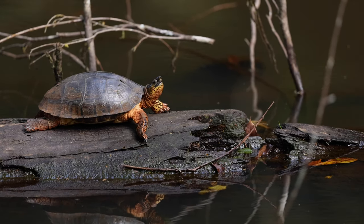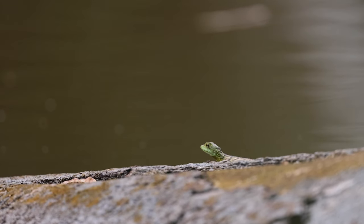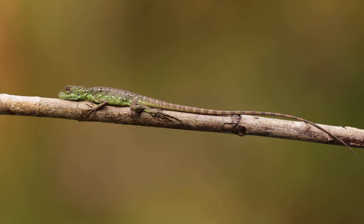And then I was trying to take some pictures of these lizards that can walk over the water, which is just amazing to witness. I didn't manage yet to get a nice video sequence. I hope I will this afternoon, but I already got some pictures when they were more resting on a small branch or twig that was sticking out of the water.